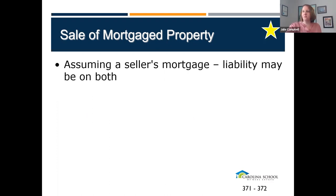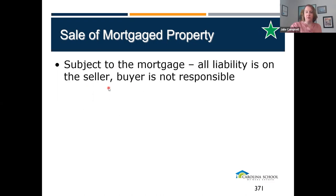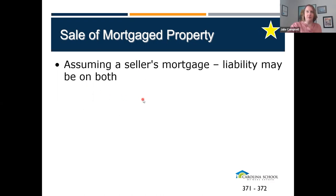Questions? I thought you always had to do that. You always had to pay your loan off, like that previous slide you were just on. I thought if we're doing a cash sale, maybe we're doing a subject to the mortgage or assuming a seller's mortgage. So we have options. And this is just in the short sale scenario we're speaking. No. This is just how the seller can sell their mortgaged property.